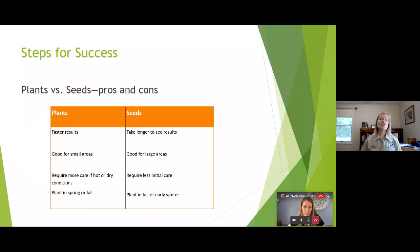When you go to plant, you're going to have the choice of using actual plants or seeds. And so I wanted to review with you the pros and the cons of using plants versus using seeds. So first of all, if you put in plants, you are going to see faster results in your pollinator garden. Plants will grow quicker and you'll see them blossoming sooner. But plants are good for small areas and seeds are good for large areas.